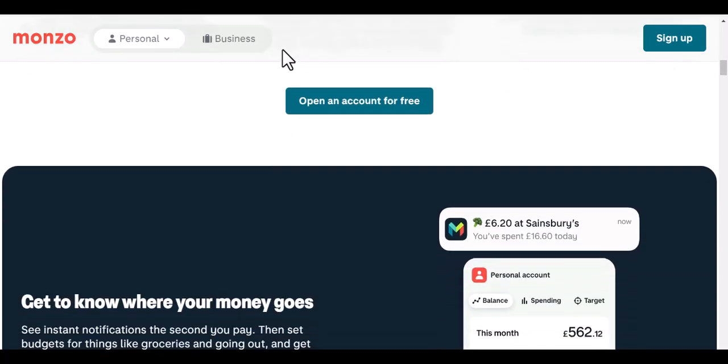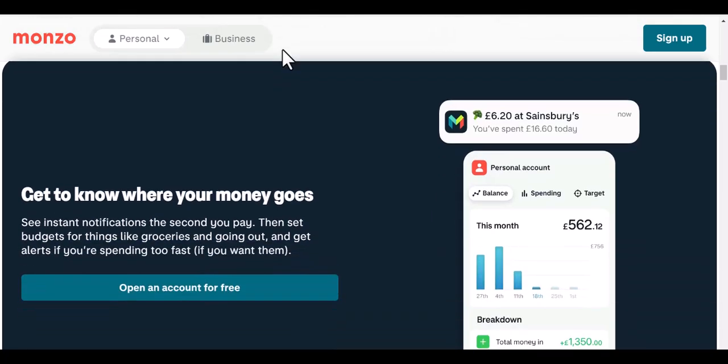Real-time spending insights. Monzo gives you a crystal-clear picture of where your money is going. Every transaction is instantly categorized, so you can easily track your spending habits and spot any unexpected expenses.